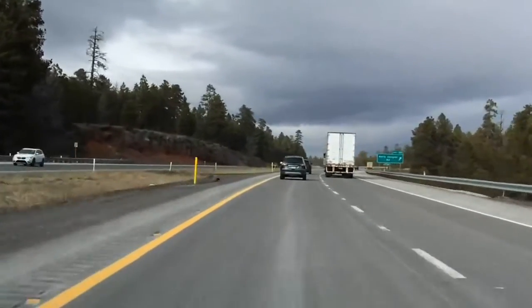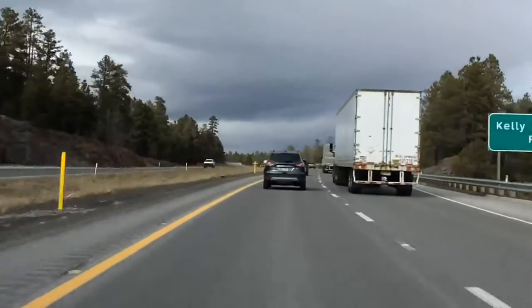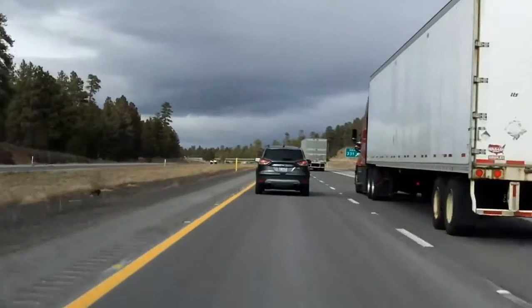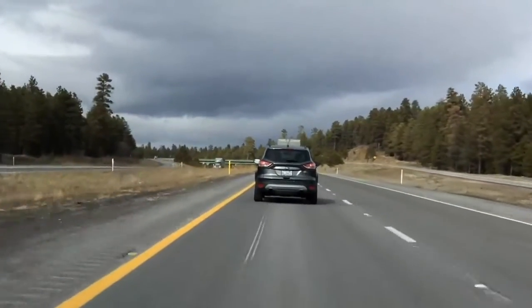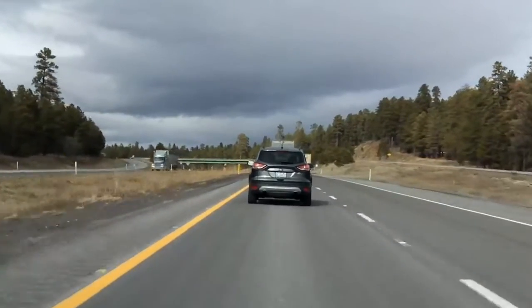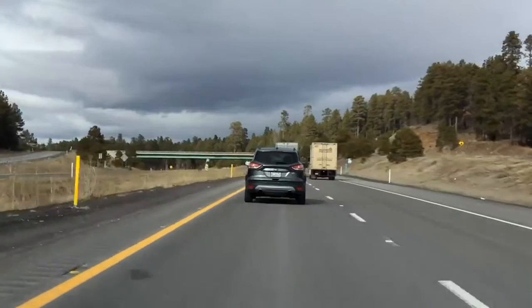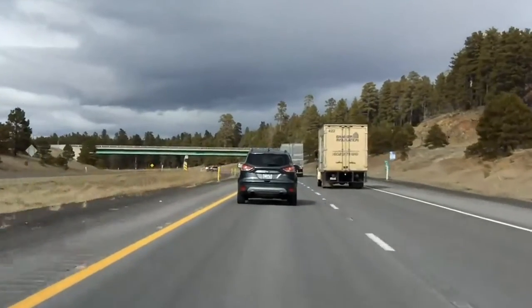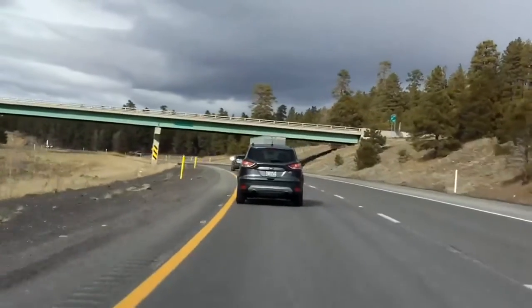Well, we're getting down to the end here, folks. We're about 10 miles from the north end of I-17. So now's a good time to get in any final questions or thoughts that you have about this highway. Because we will be wrapping up here. We'll be wrapping up with the video in about 10 minutes or so.